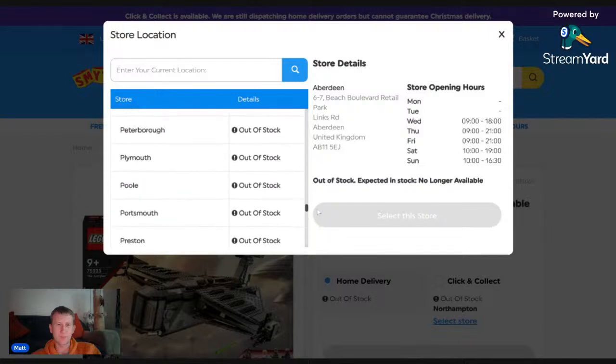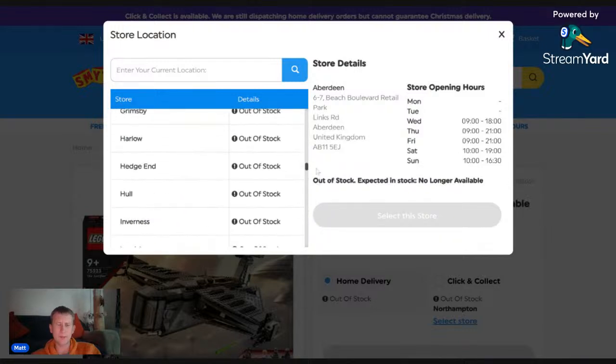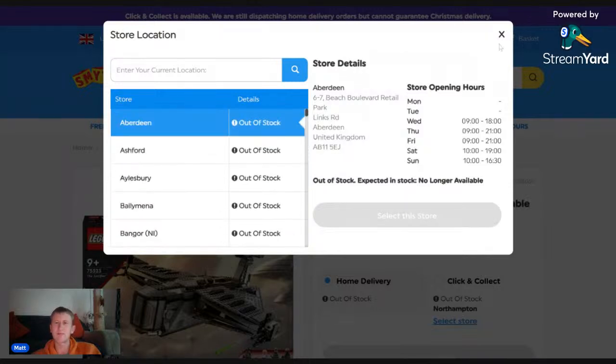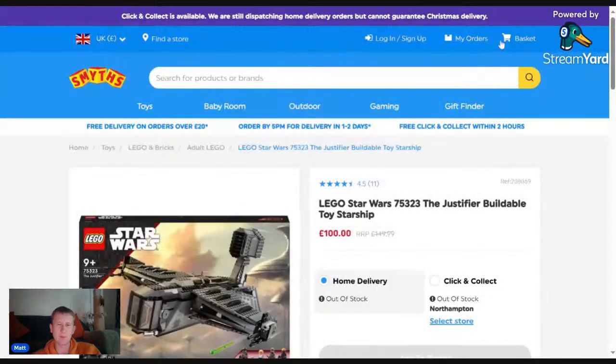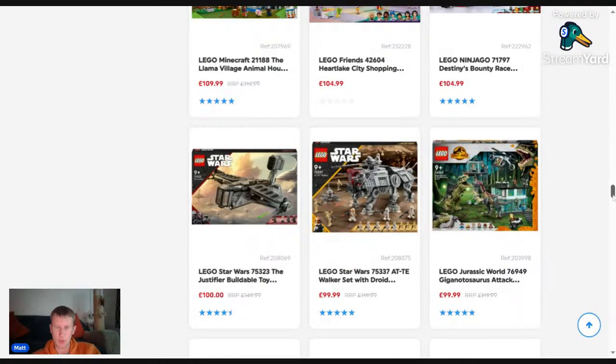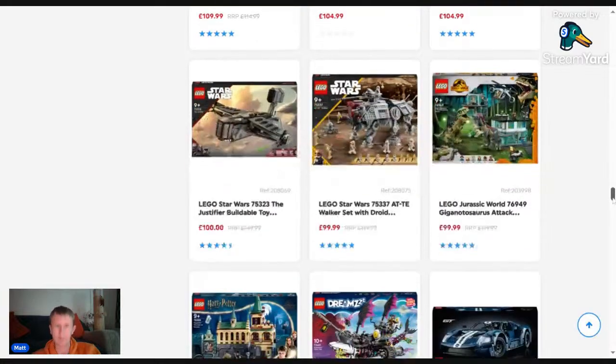Nowhere. Why do websites do that? They make it the cheapest ever when it's not even available anymore. That is actually available in other shops, but just not with this company. But that would have been whoever got the last one or two for £100. You're very, very, very lucky.